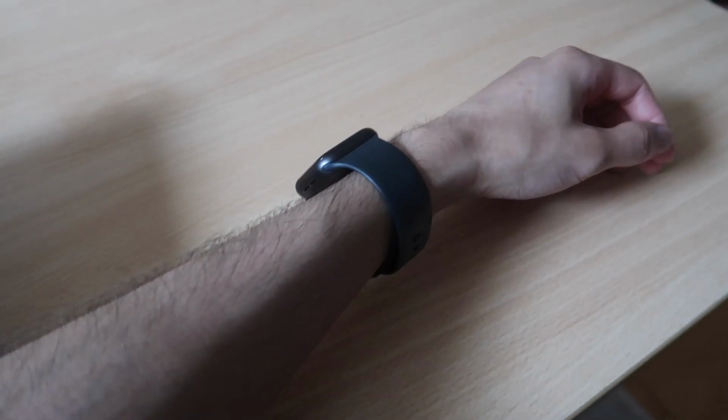Here are my thoughts on the Apple Watch after using it for a week now.